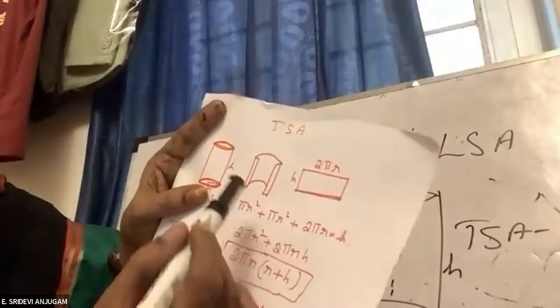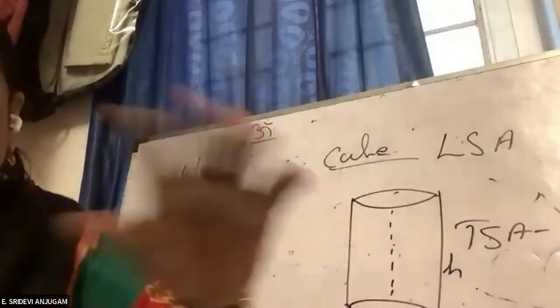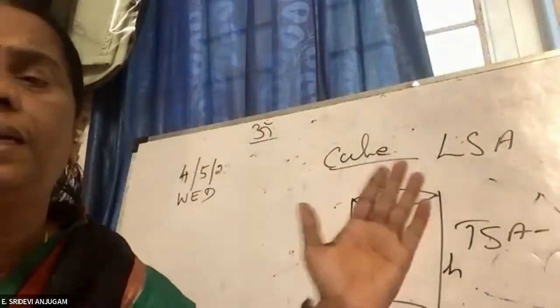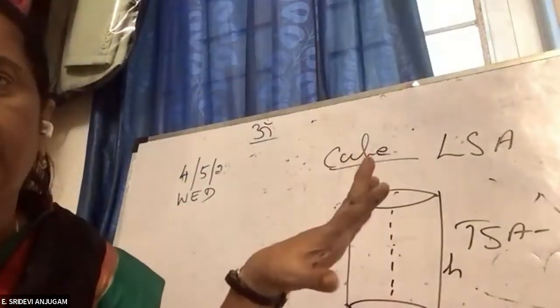The main thing is you have to show the diagram like this. You have to show the diagram by cutting this one. How it will become a rectangle, that you have to show. Otherwise, children can't understand how a circle becomes a rectangle. So you have to cut and show in front of them.